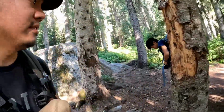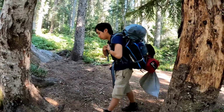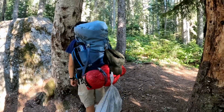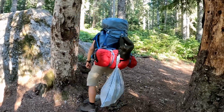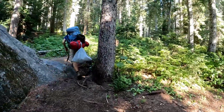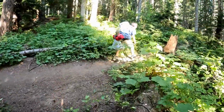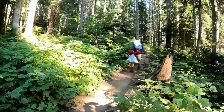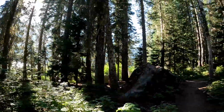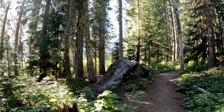Alright, let's go. Oh yeah, you gotta get your straps on. Make sure it's nice and snug. Alright, let's go. Okay. That garbage is gonna keep hitting me in the butt, no? Not hitting my wife. Goodbye, campsite. Big rock. I'm gonna know that next time I come here.